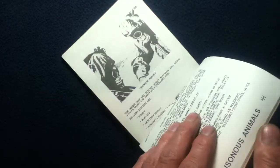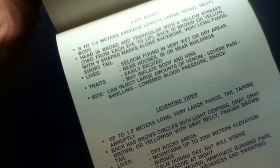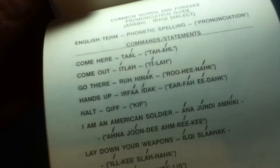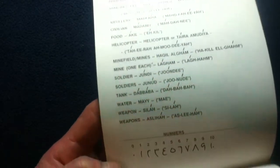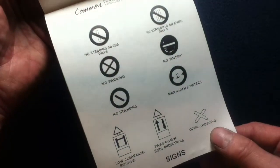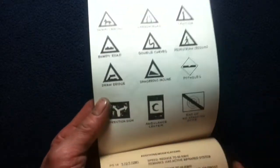Insignia. Animals like Egyptian cobra, horned desert viper, puff adder, Levantine viper, scorpion, black widow spider. Some common phrases, because you're bound to encounter people speaking the language, and if you're traveling around within another country, you need to know what the road signs mean. So that's what those refer to.